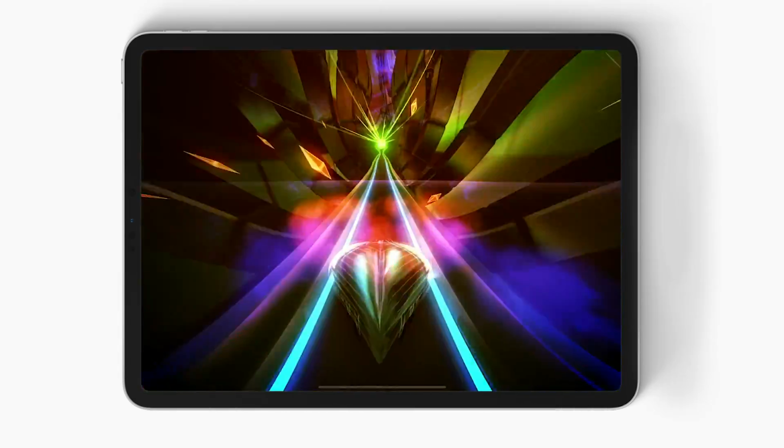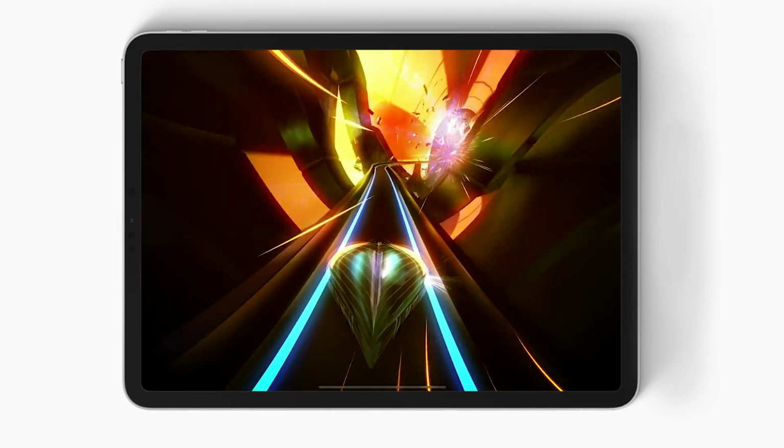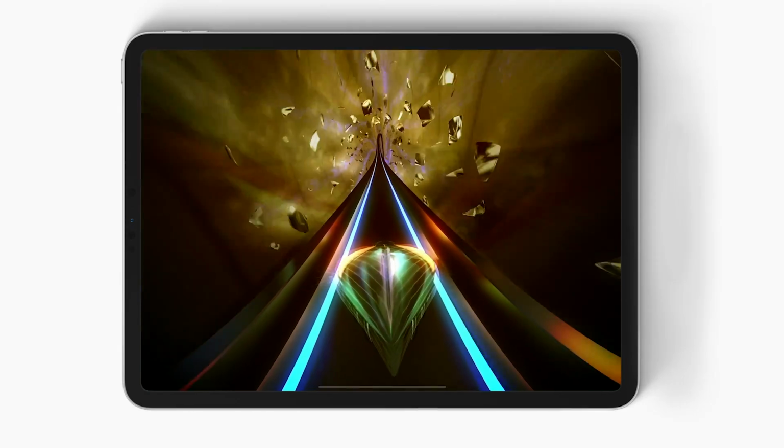Thumper Pocket Edition is a paid game on the App Store and is supported on iPads running iOS 12 or later.